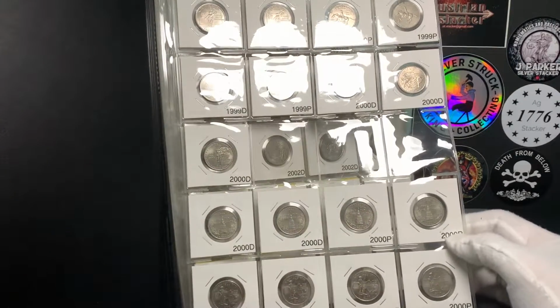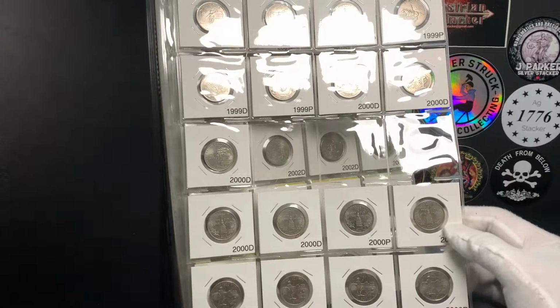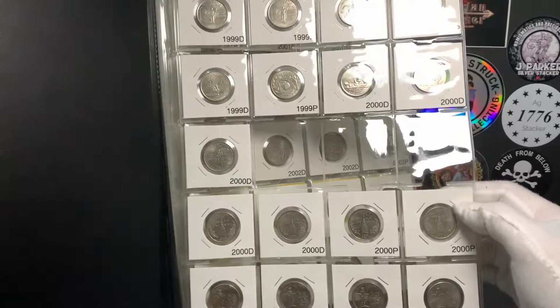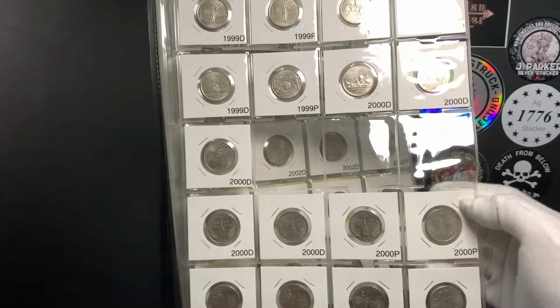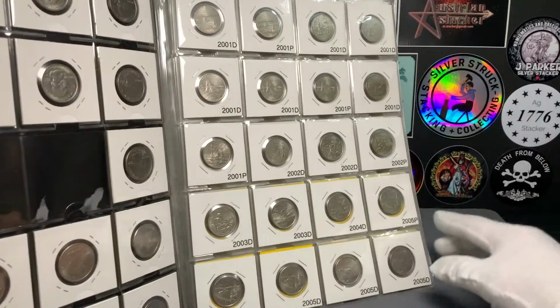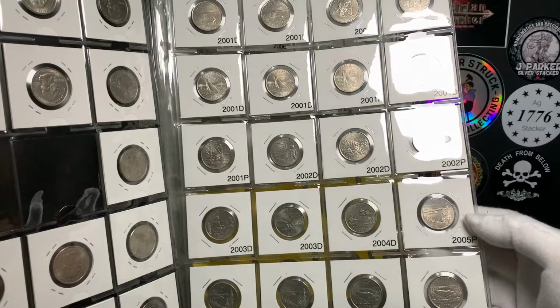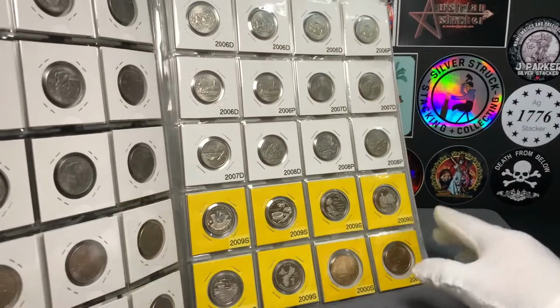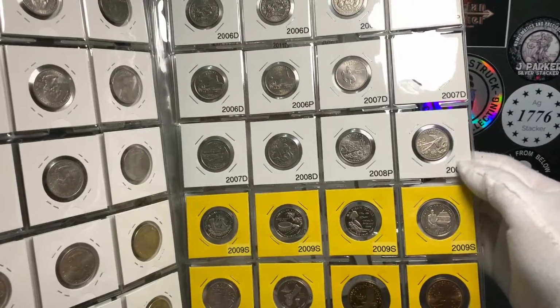Right on the first page of this album, we have the various designs of coins from 1999 to the year 2000. As you can see, the coins were minted at both the Philadelphia Mint and the Denver Mint. Right on the second page, we have coins from 2001 to 2005. And on this page here, we have coins from 2006 to 2008.